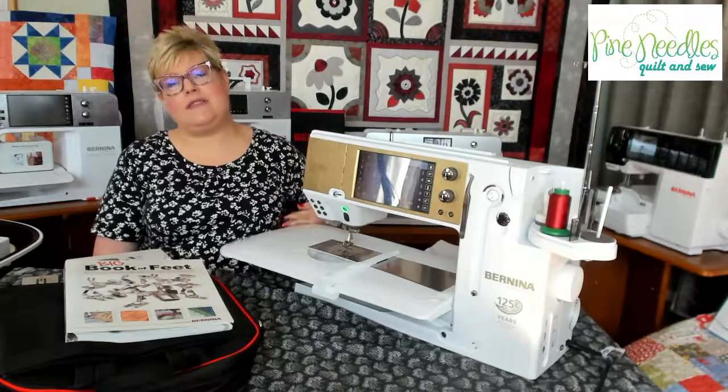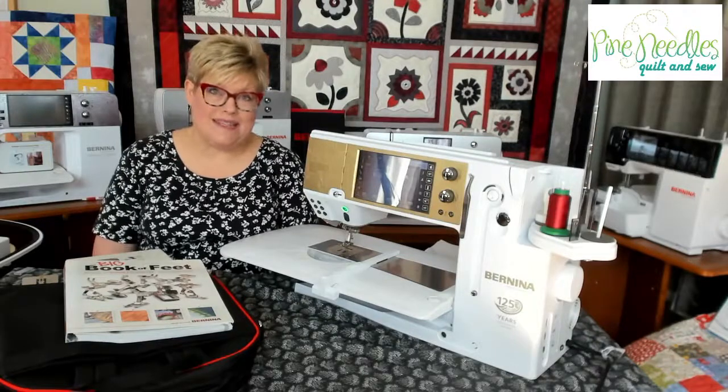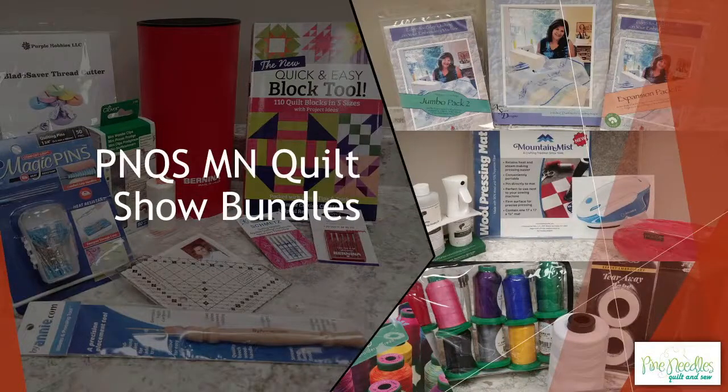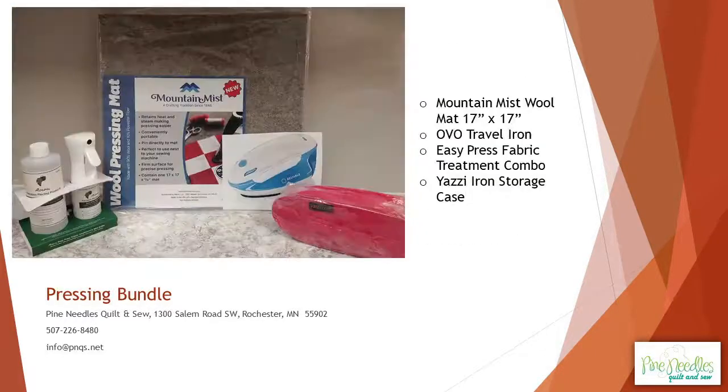But in addition to these gifts, you also get to choose from one of our exclusive Pine Needles bundles. So let's take a close look at those. First of all, here's a little montage of all 5 gifts that you could possibly choose. We have the piecing bundle, and this will make your piecing life really happy. It has our favorite essential tools. Next up, we have the pressing bundle, and that will make you a pressing rock star, whether you're in your studio or on the go.